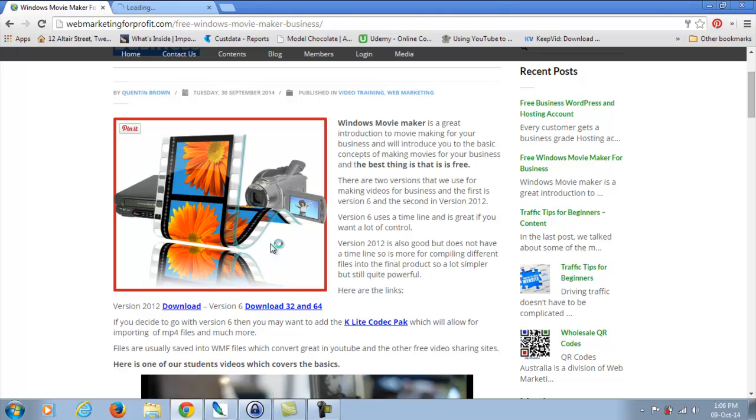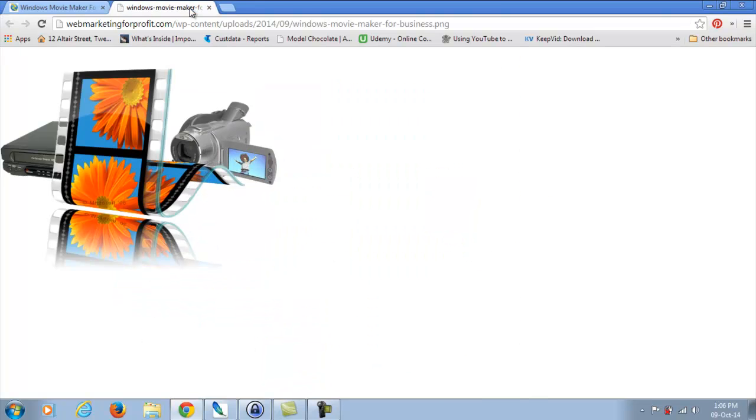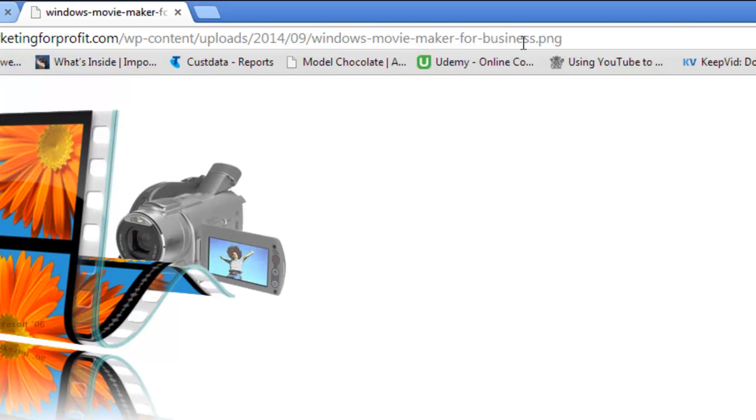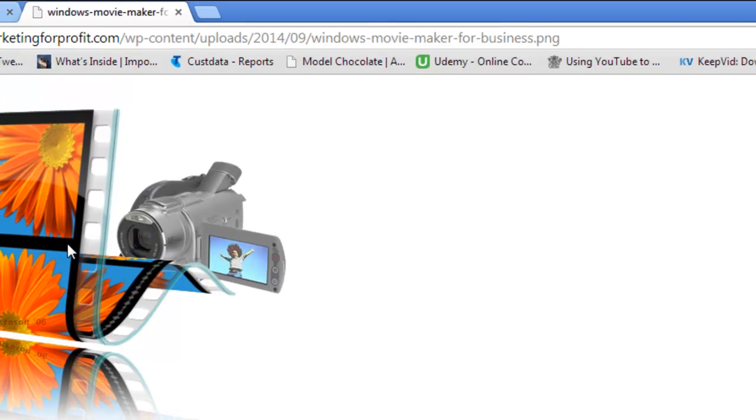If we actually look at that image, you can see I've named it almost the same as the title. And what lots of people do is they just create an image and they just put movie.jpg or video.jpg. Make sure you put a really good descriptive name for your graphics. It will help your posts rank so much more. Also use that in your alt text as well.